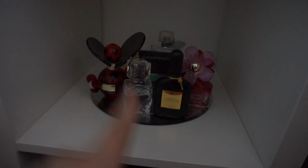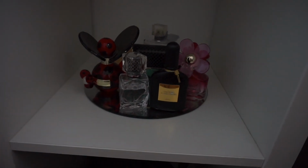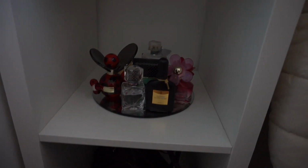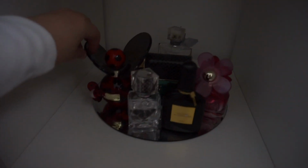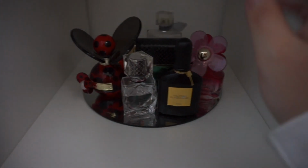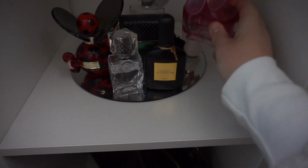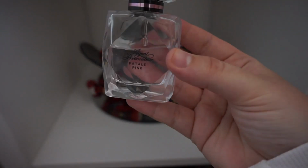So in here is my perfumes, but I think 2 of them are full. I've just kept the bottles to make the shelf look nice, because when I get new bottles I will chuck them away, but it just makes my shelf look prettier. So yeah, they are quite empty, but these are some of my favourite perfumes that I have, like Daisy by Marc Jacobs, my Tom Ford Black Orchid. This is my ultimate fave. This one is the Agent Provocateur Fatal Pink.